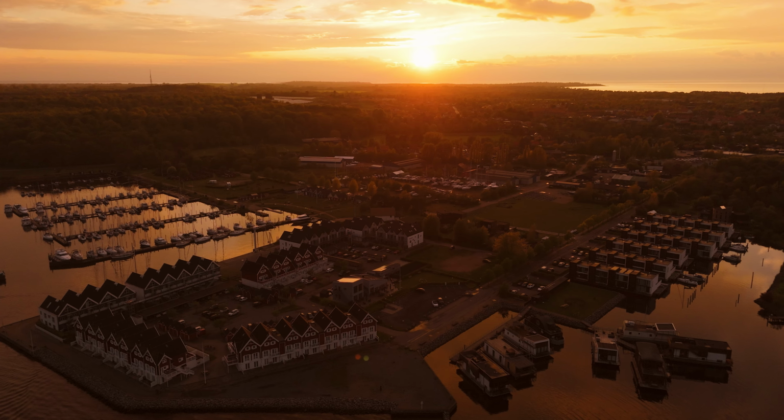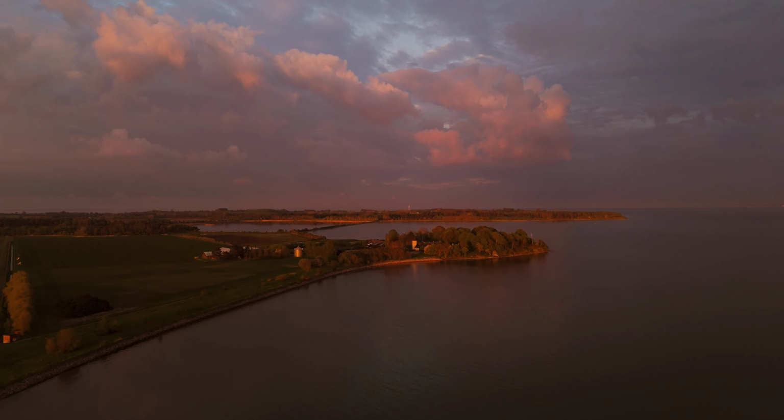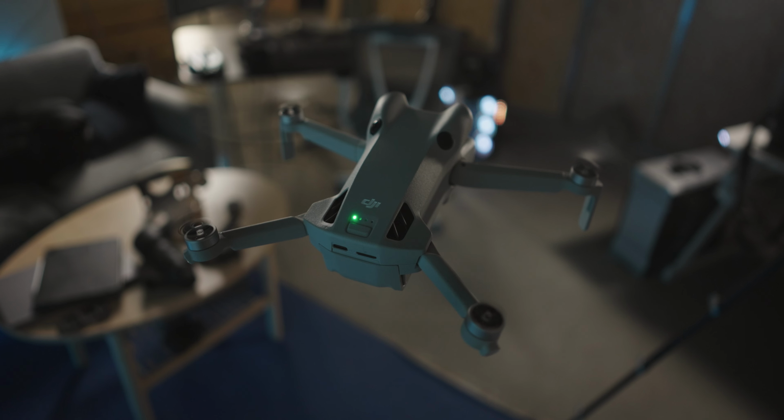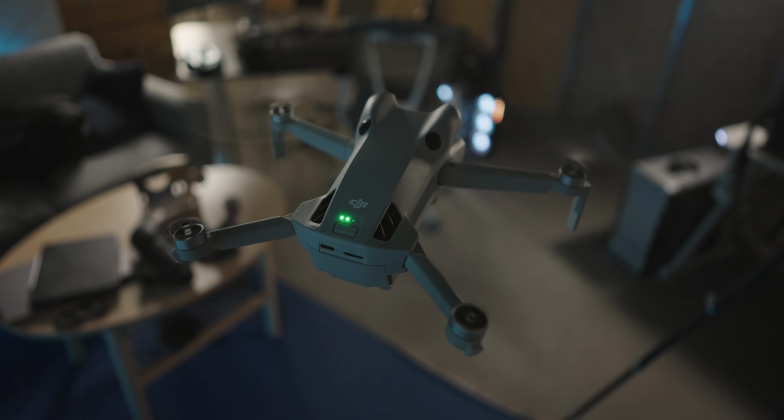Simple, yet effective. I also really like that it has D-Log M, so the color grade sticks a bit better. It's super nice that they've added that to the Mini 4 Pro, because that wasn't on the Mini 3 Pro. Just something to note if you are looking to buy one. I found that a drone is something you either use a lot or not at all. But the only way to figure out which category you fall into is simply to try a drone out.